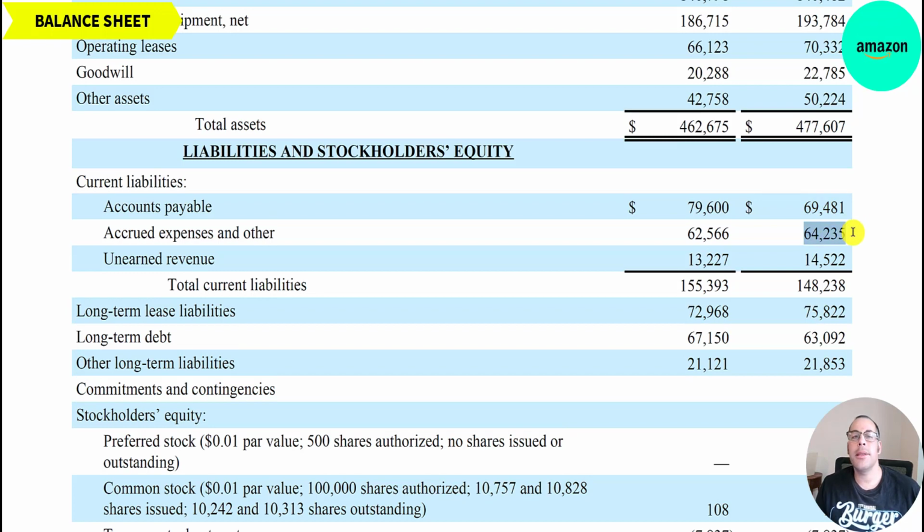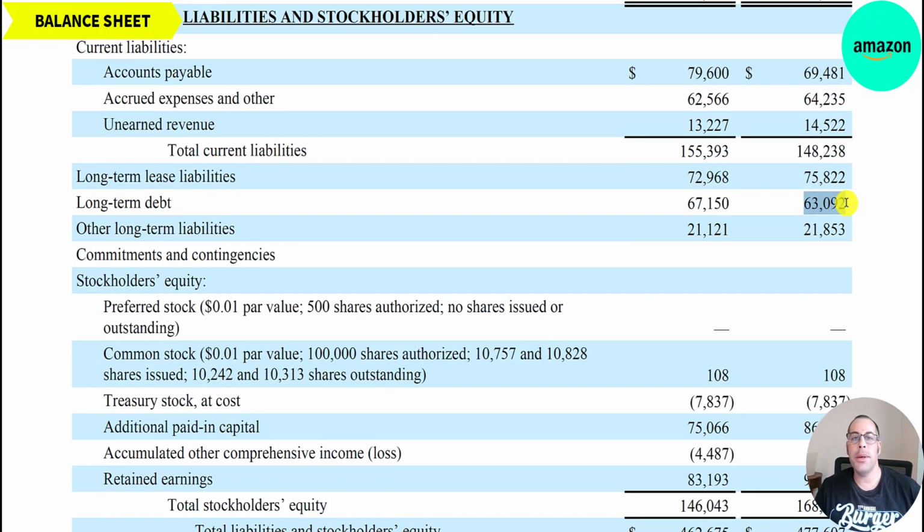Accrued expenses, these are expenses they've incurred but haven't paid yet, $64 billion. Unearned revenue of $15 billion. This is when their customer makes an advance payment for a product or service Amazon will deliver in the future. They owe $63 billion on long-term debt, down $4 billion from last year.